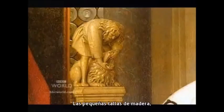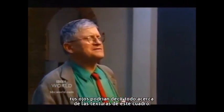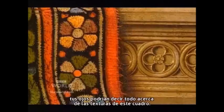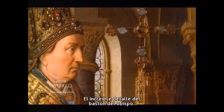Amazing, the little figures behind are made of wood. Your eye can tell that. You can tell everything about the textures of the cloths, the incredible detail in the bishop's staff.